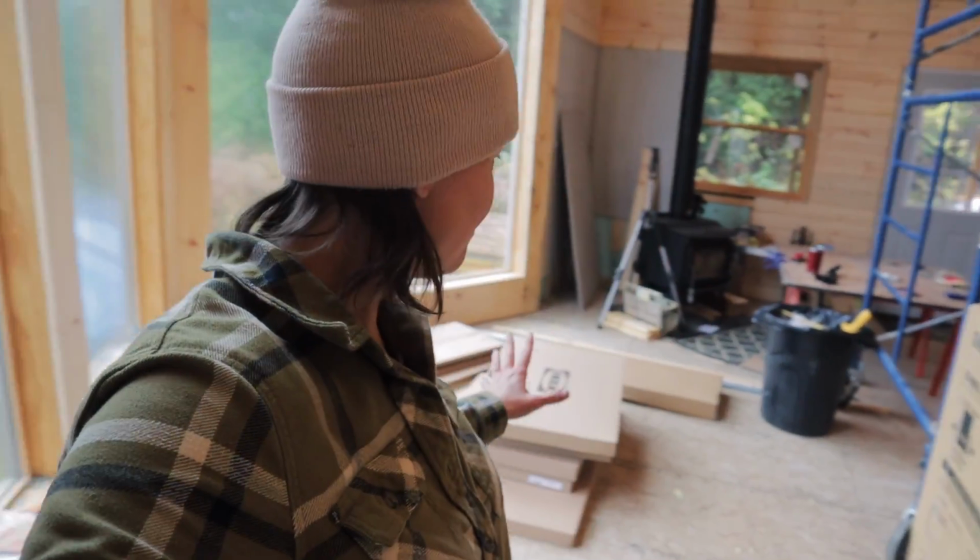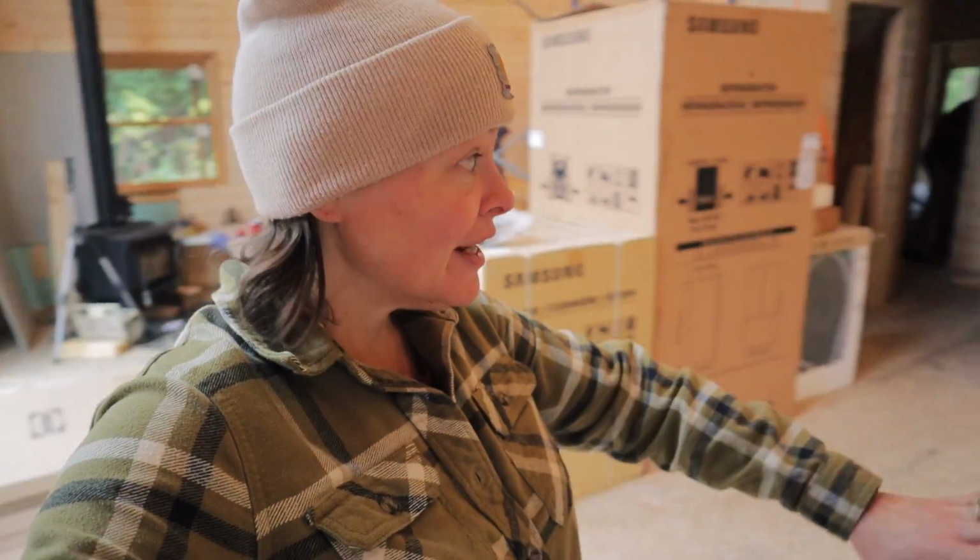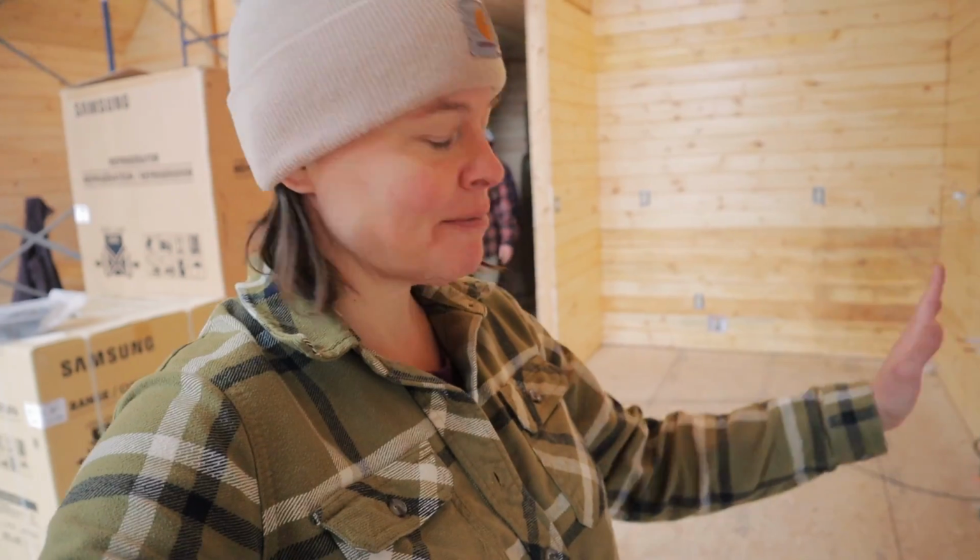We've been busy this morning clearing the workspace as much as we can, getting all of our cabinet pieces in the house from IKEA, and just clearing this spot because possibly by the end of the day, you're gonna see some cabinetry in place. So we're gonna get to work, take you guys along for the ride.